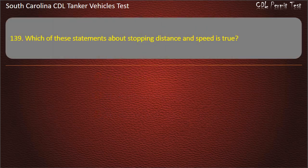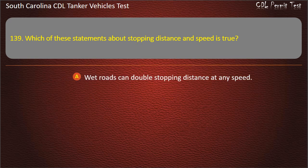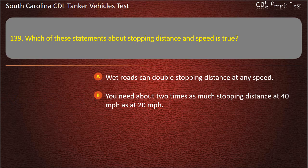Question 139. Which of these statements about stopping distance and speed is true? Wet roads can double stopping distance at any speed. You need about 2 times as much stopping distance at 40 miles per hour as at 20 miles per hour. Both of the above are true. Answer: wet roads can double stopping distance at any speed.